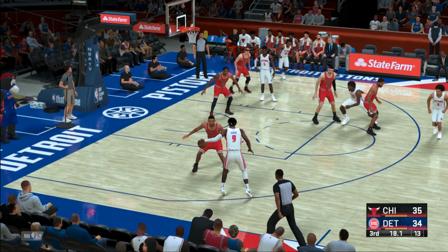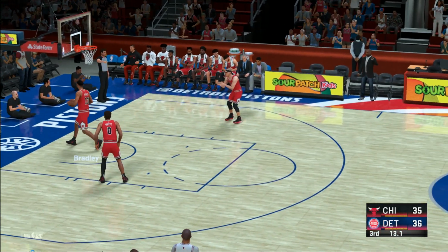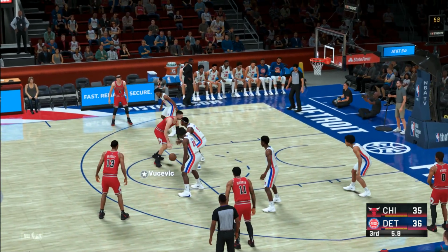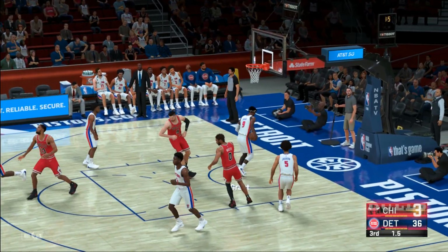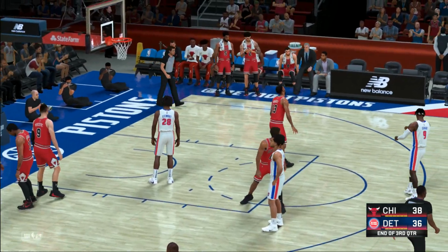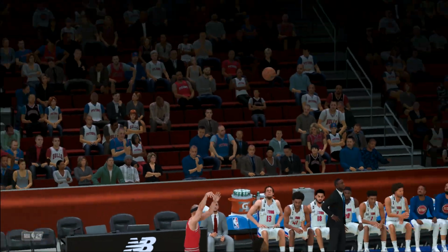Grant against Bradley. Grant in the post. Banked in off the glass. With impressive athleticism, Grant was able to bounce off the contact and finish shots. Caruso looking for an opening. Puts up a 3. Cranes the three-pointer. Caruso's got himself on the board with 3 there. A great competitive game so far. And from the look of it, this one could go right down to the wire. 3 quarters of play in a close game here. Bulls lead by 2. Live from Little Caesars Arena, you're watching 2K Sports.